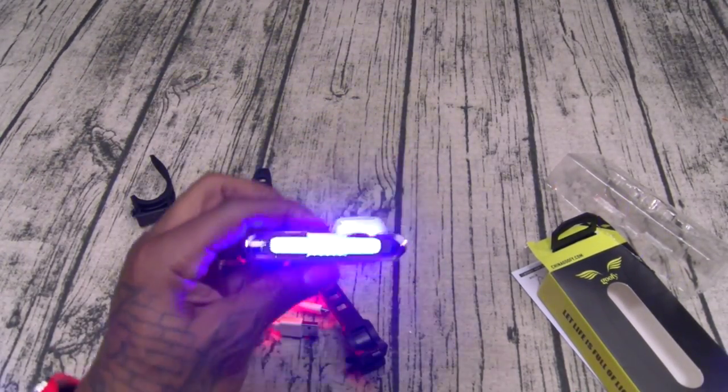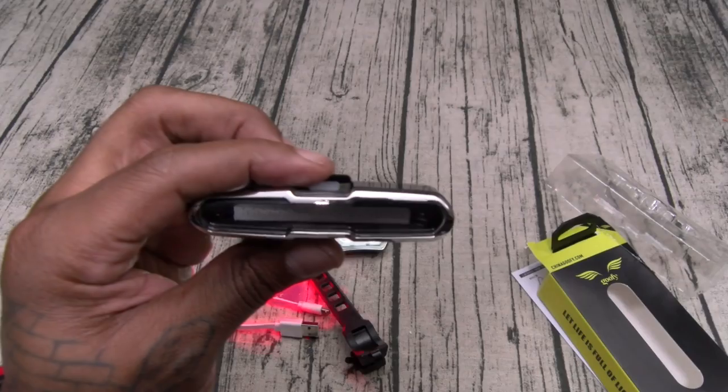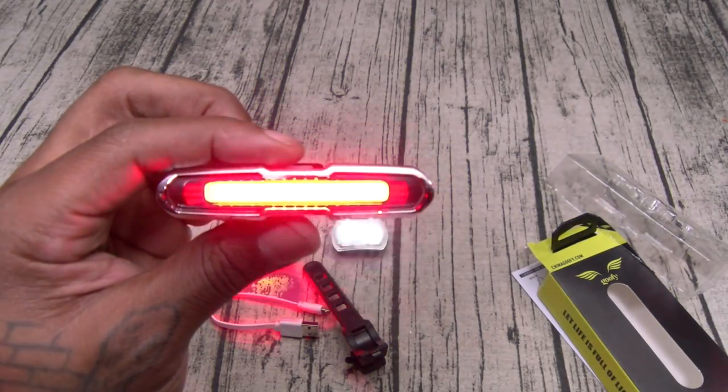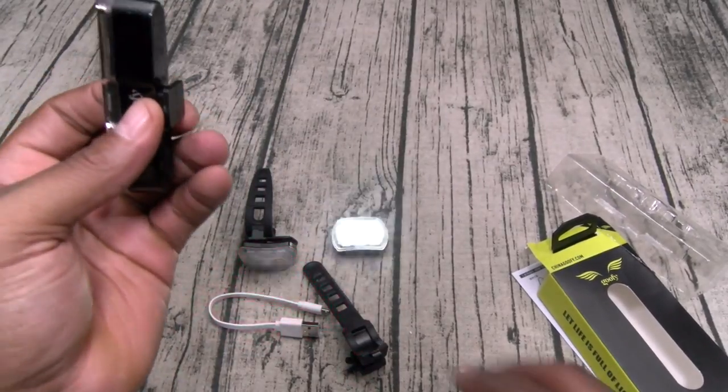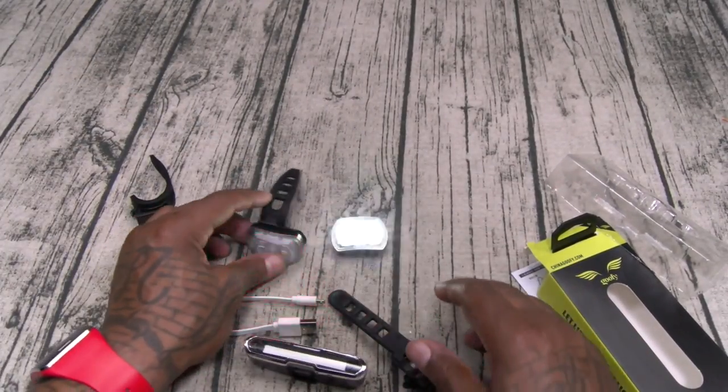All right, we'll take this outside and we'll set it up on a bike and see how it looks. Oh, this is nice. Oh, check this out. Red and blue. I should have got two of these. Ah, it is what it is. Let's see. You got a little mount for these two? Yeah, we getting ready to have fun.